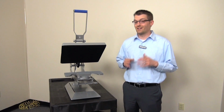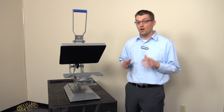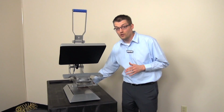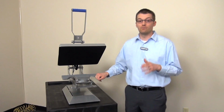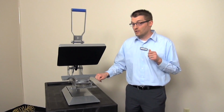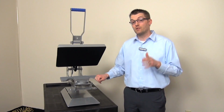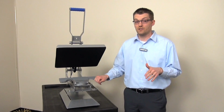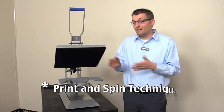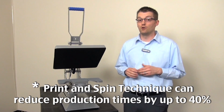Not all heat presses that claim threadability are created equal, and that's very important for you to understand. The Hotronix is 100% threadable with the fast and easy change of a platen, no tools required. This increases efficiency and accuracy, and you can truly print more items per hour than you can with any other press, reducing your labor and costs. With the print and spin it technique, we've reduced production costs for some shops by up to 40% alone.